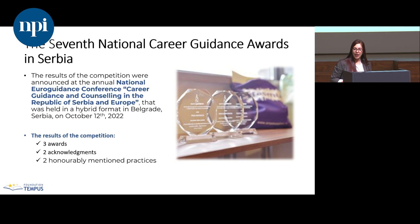So our selection committee decided to give three awards and acknowledgments, as well as to honorably mention two examples of good practices. And the results of the competition were announced at the annual National Euroguidance Conference titled Career Guidance and Counseling in the Republic of Serbia and Europe. The conference was held in hybrid format this year in Belgrade on October the 12th.